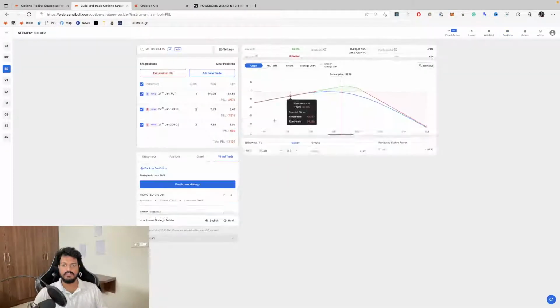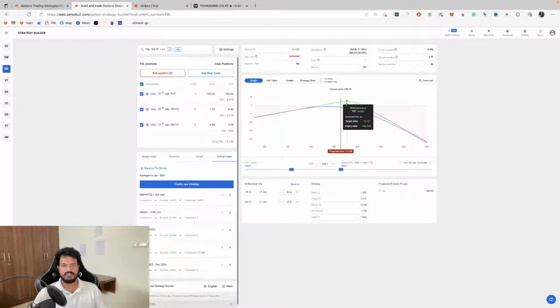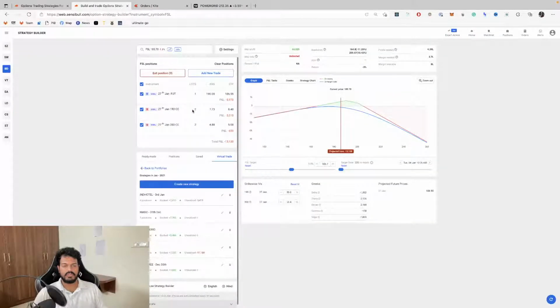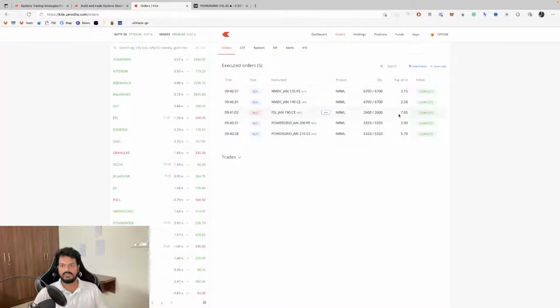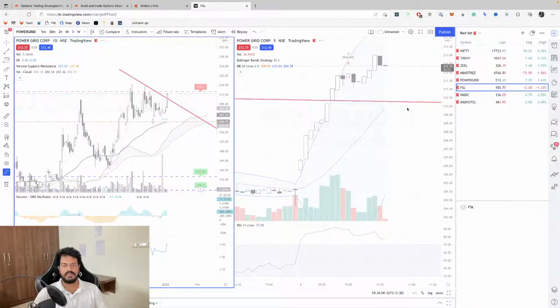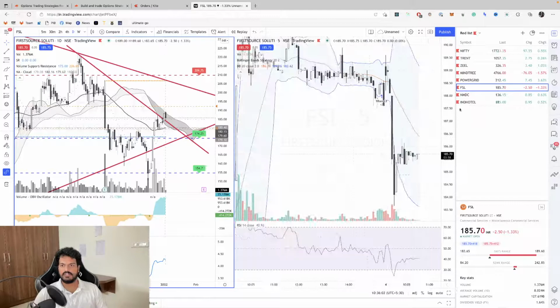What happened to FSL was it had a sudden U-turn after a huge bullish move. It turned back. So what happened was, I ended up selling another put option here. So if you can see, I have sold a put option right now, after it went down. Let's see FSL charts in the 1 minute chart, so it is much clearer.